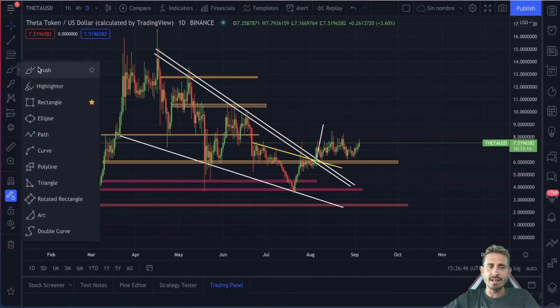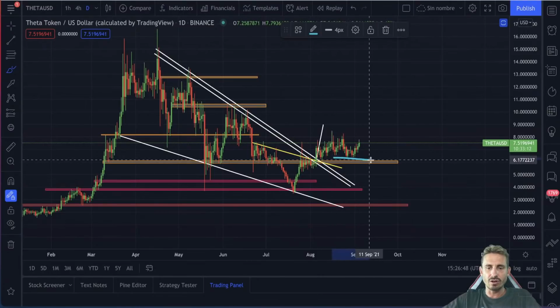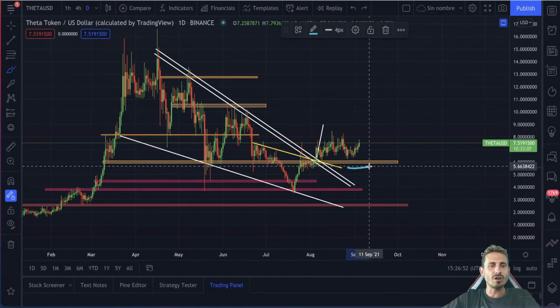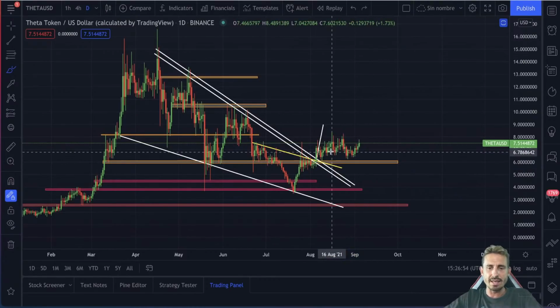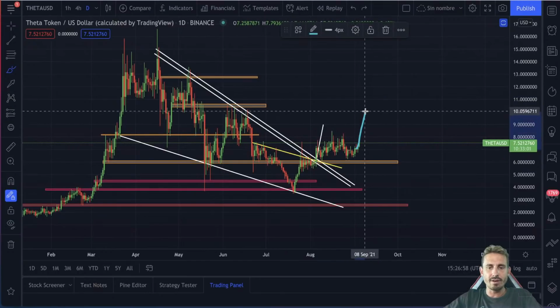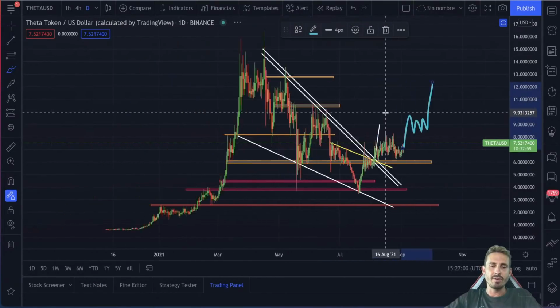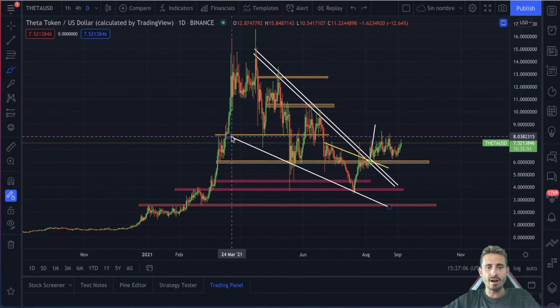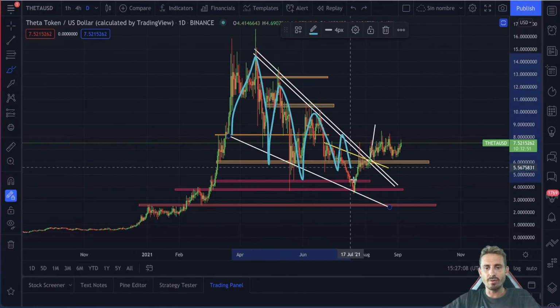I think Theta won't be dropping below the $6. I think we're just going to consolidate. I have a tight stop loss. I'm willing to take that loss. I think Theta is just having a huge consolidation before we start having some major legs up. I see this potential price action in the coming weeks for Theta. I mean, we have broken out of this huge descending wedge formation.